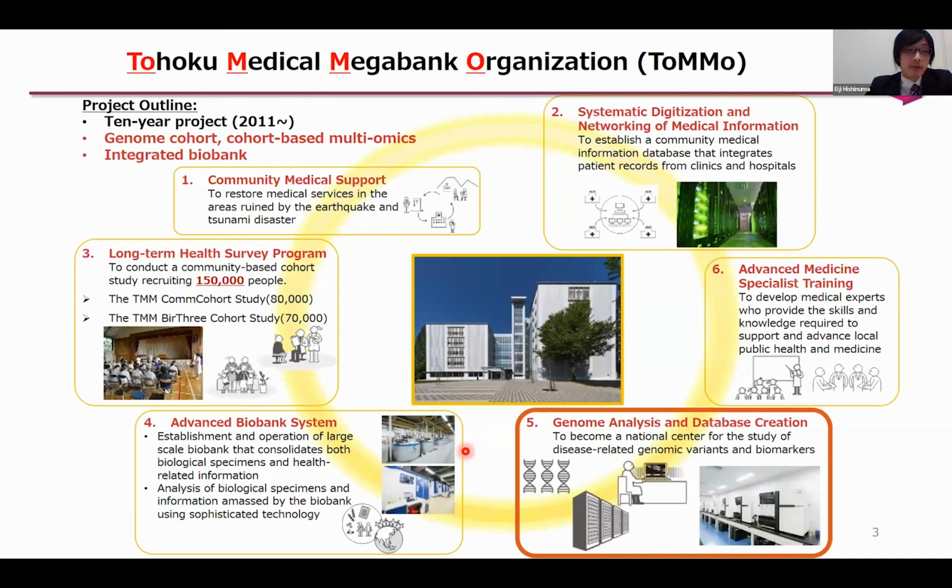Tohoku University, Tohoku Medical Megabank Organization, TOMO, was founded to establish an advanced medical system to foster the reconstruction from the Great East Japan earthquake. The organization has been developing a biobank that combines medical and genome information during the process of rebuilding the community medical system and supporting health and welfare in the Tohoku area.